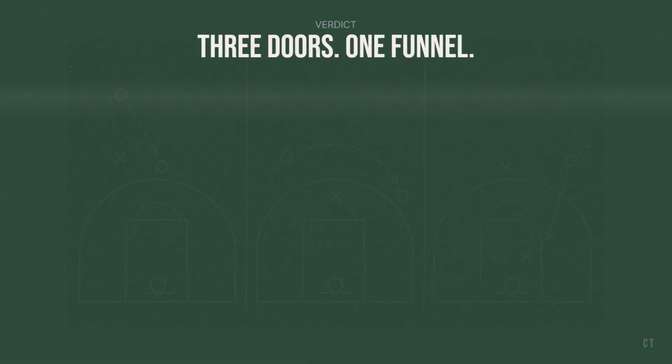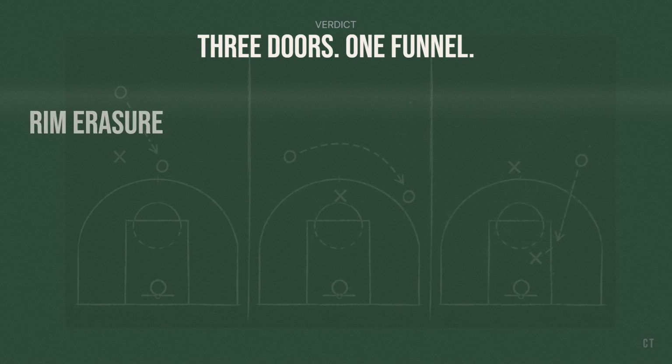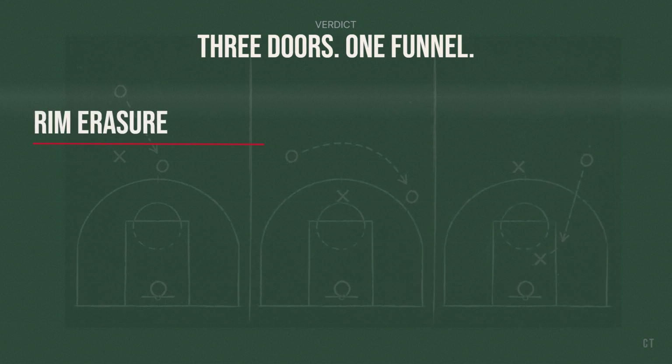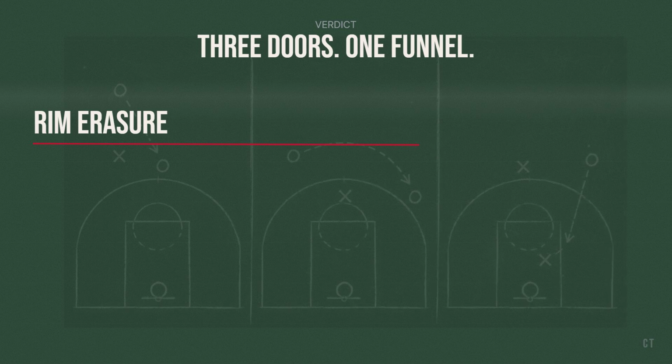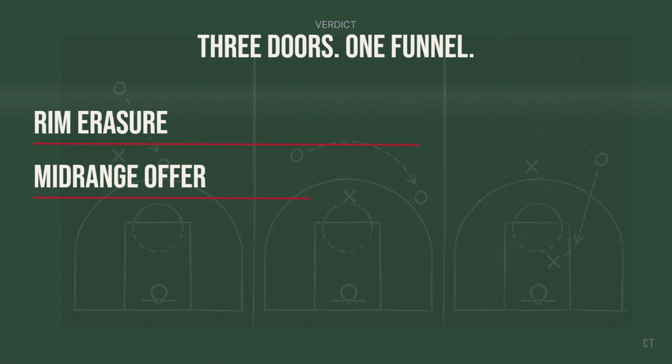Here is the verdict. Detroit's wall-up scheme is not a containment defense, it is a funnel defense. It funnels the best player on the other team into a role he can be elite inside while denying every downstream consequence of his elite play. The 31 points are the price the Pistons quote.